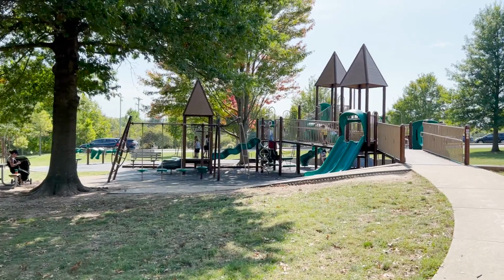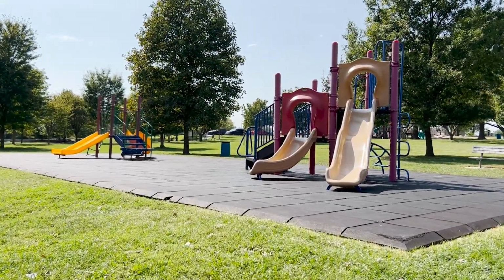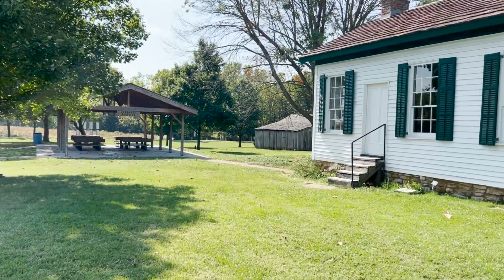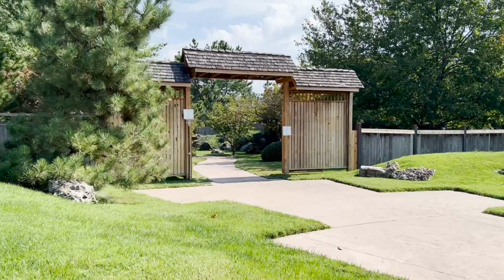No. You can find plenty of playgrounds to play and so much space to walk around. They even have the Liberty School, which served as a school for the community from the mid-1800s to the 1950s. It also has the Japanese stroll garden, but it does cost to get inside.